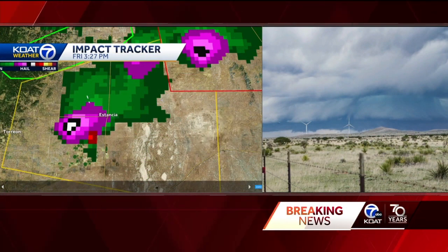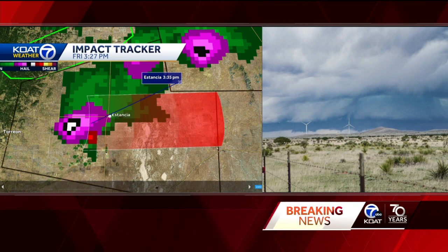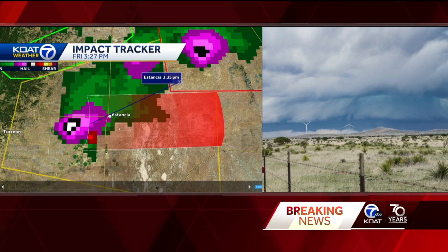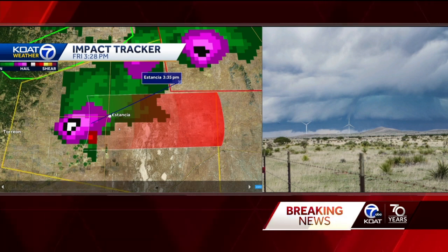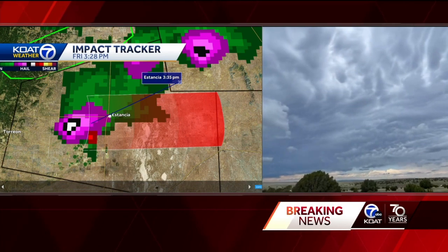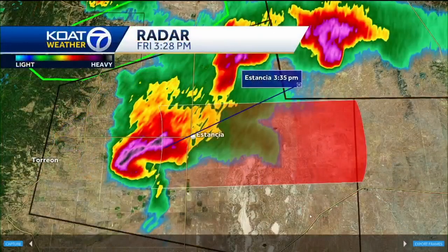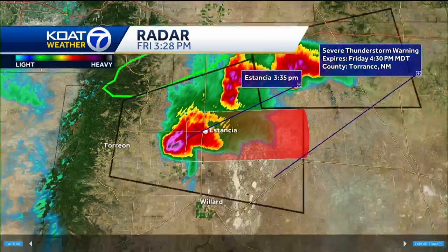Now you're looking at the cloud cover and the storms moving in near Klein's Corner. This is to the southwest of that intersection that we were telling you about between I-40 and 258. Okay, on that new severe thunderstorm warning, it's in the western edge of Estancia right now, and it's going to be right on the heart of Estancia in 5 minutes. So please take shelter from this storm. Severe thunderstorm warning in effect until 4:30.